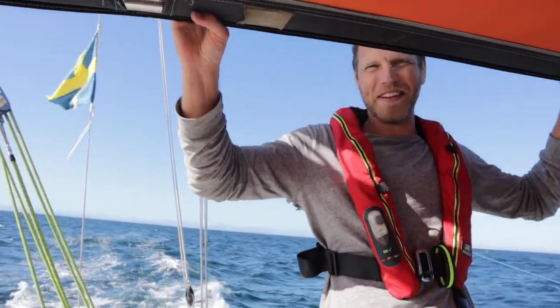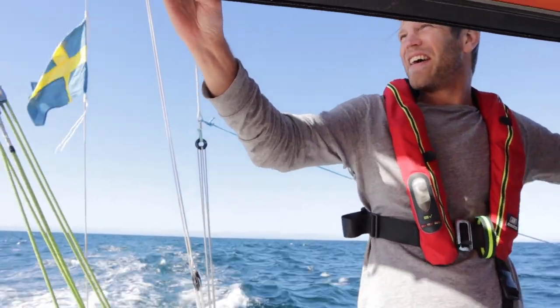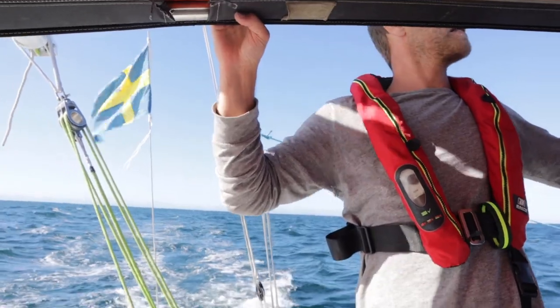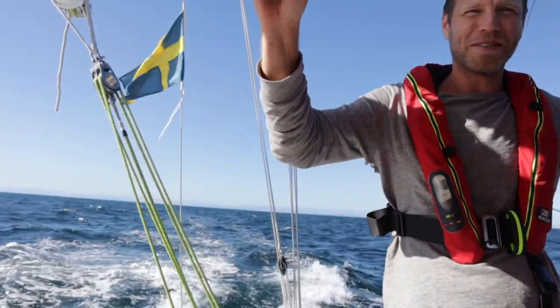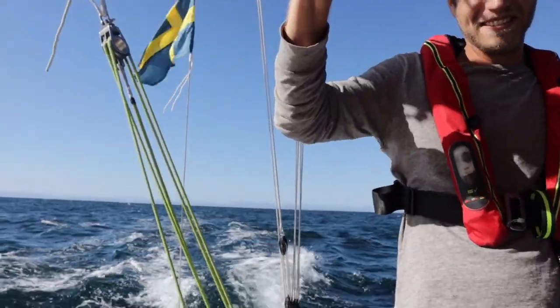Not too bad. No? This was better than the other day when we were doing good speed? Yeah, I think so. You just got used to it maybe a little bit. Yeah, but the boat is performing good. Top speed so far, would you say 12 something? Yeah.